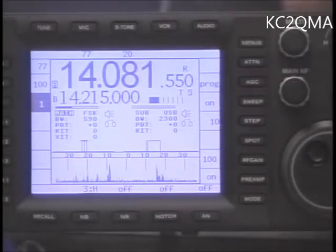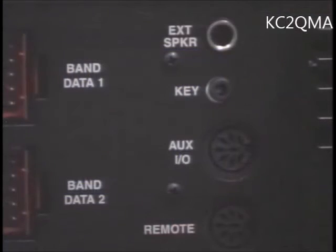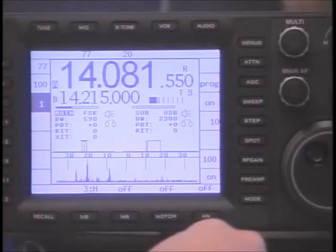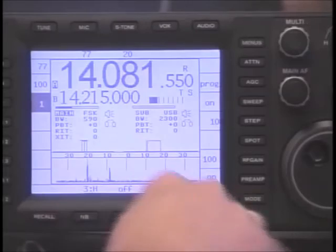Selection of FSK mode will allow the Orion to operate true FSK radio teletype. The FSK circuitry is controlled through the rear aux I/O jack on the rear of the Orion. The Orion receives FSK using lower sideband. The center of the filter pass band is preset, so any bandwidth filter used will be centered on the standard FSK mark space tones. The Orion display indicates the transmit mark frequency.